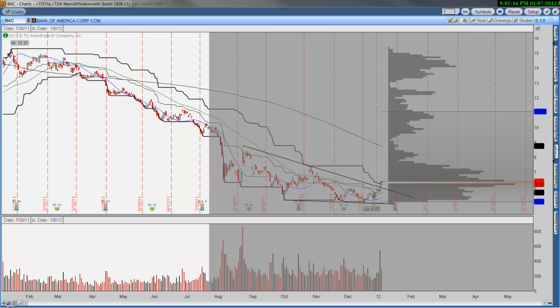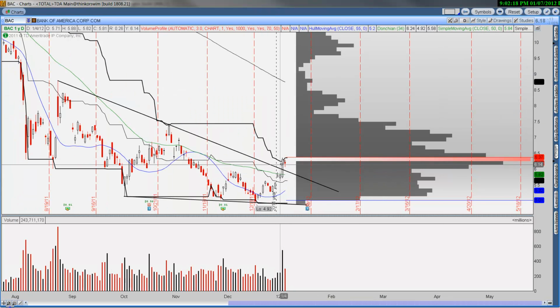Bank of America, zooming in a little bit, you can see just doing some consolidation on Friday, down 2%, but it's 13 cents. It's not that big of a deal. This has been volatile in this range. So realize that we are still under the point of control for the year at 636, but we're probably going to push above that and test $7.50.